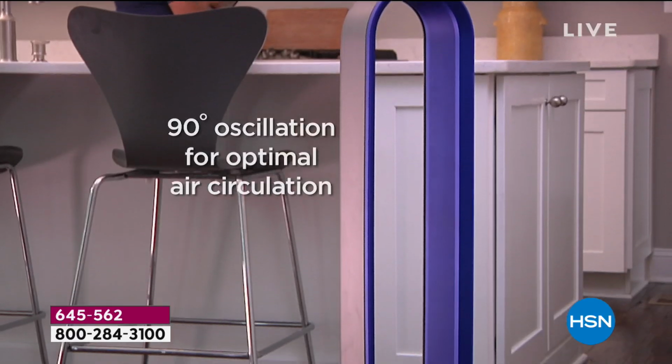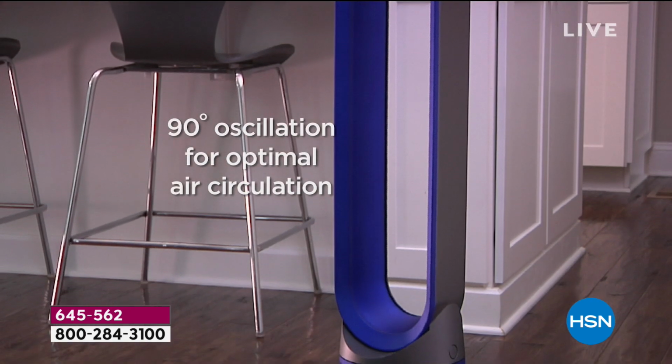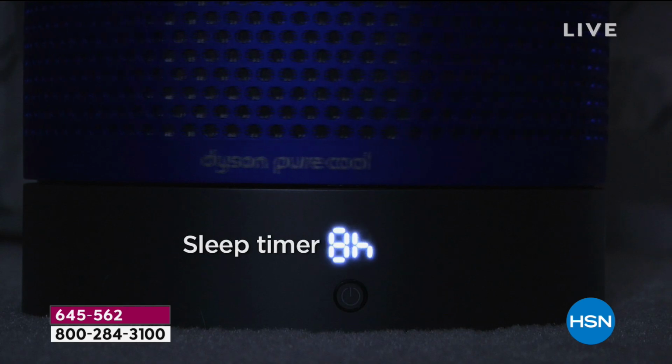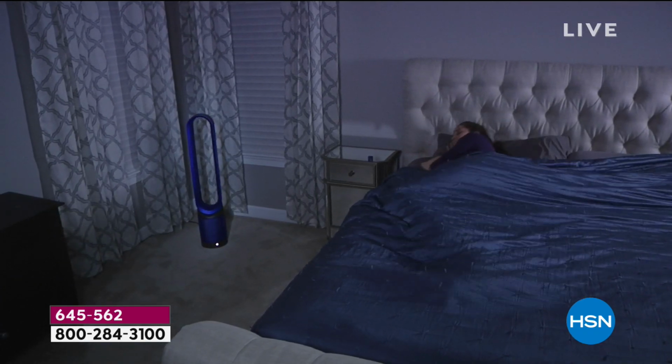This is not a fan. This is an air multiplier. It has that 90-degree oscillation, so you're really going to get incredible circulation. You don't have to have it oscillate if you don't want to. In fact, we'll give you a little tour on just the air multiplier, because the way this works is so beautiful. I liked it so much.